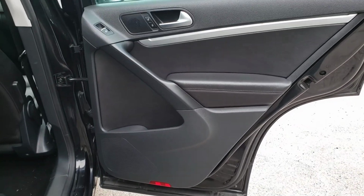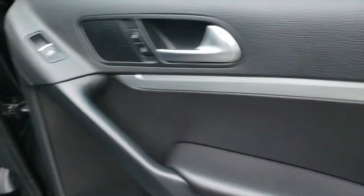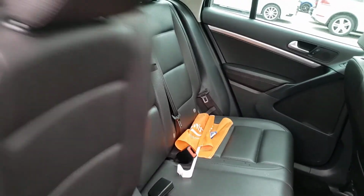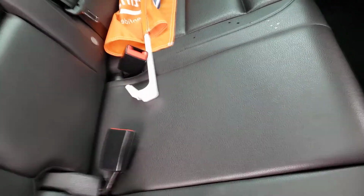Here we are in the passenger side rear door. It looks good. I see no signs of issue, no rips, tears, or anything like that. Same goes for the seats. They all look pretty nice. All seem to function as they should, with no issues. Carpets look good there as well on both sides, and all this stuff looks pretty nice.